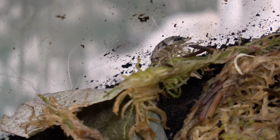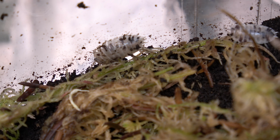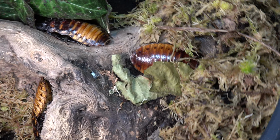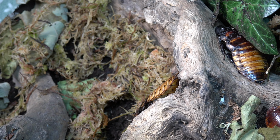Now, one of my ideas behind this was to have a display enclosure full of life. So there's always something going on. There's always something to look at. Perhaps a good setup for children to appreciate bugs. I'd say that roaches and isopods are one of the best beginner pets, depending on which type of roach or isopod you get. For children, great introductory pets, won't bite you, won't hurt you. Some can be big and bulky, some can be small and pretty, but all make a great display.